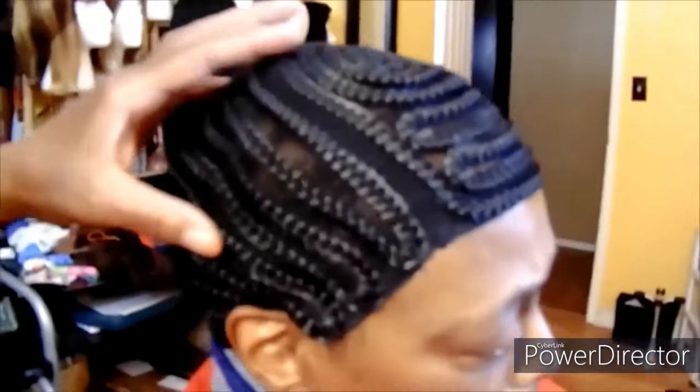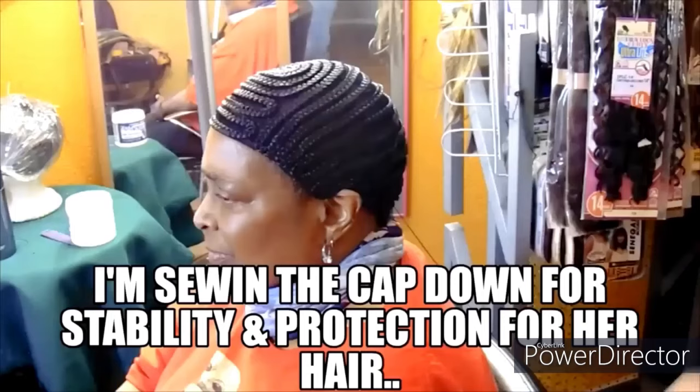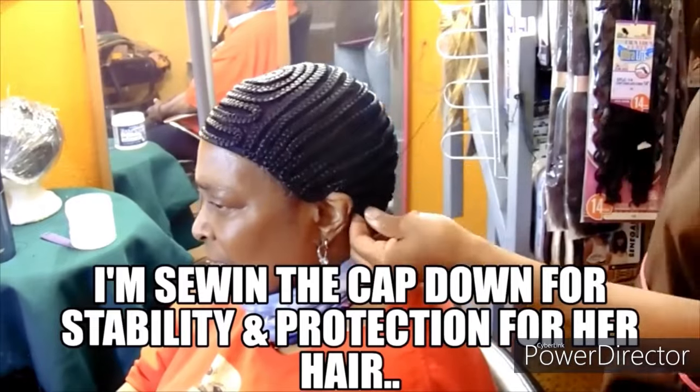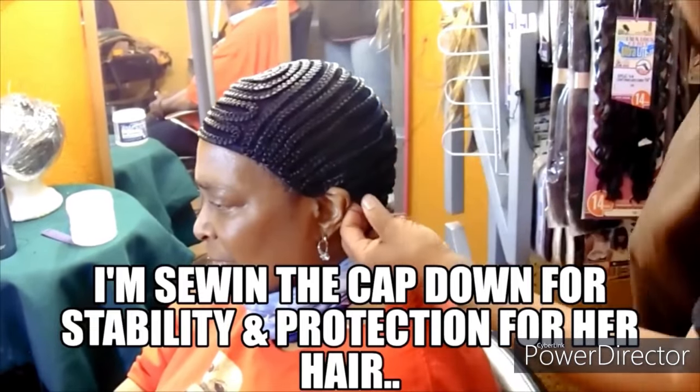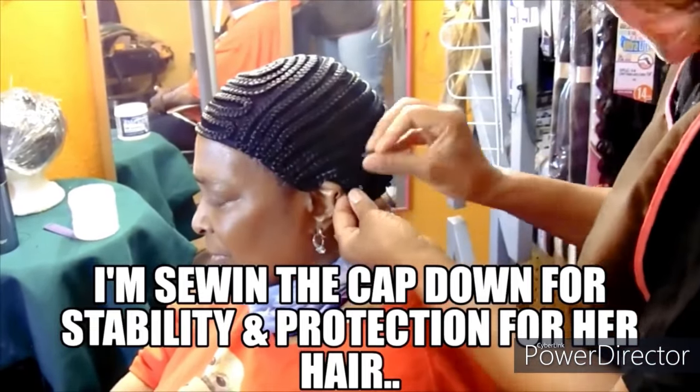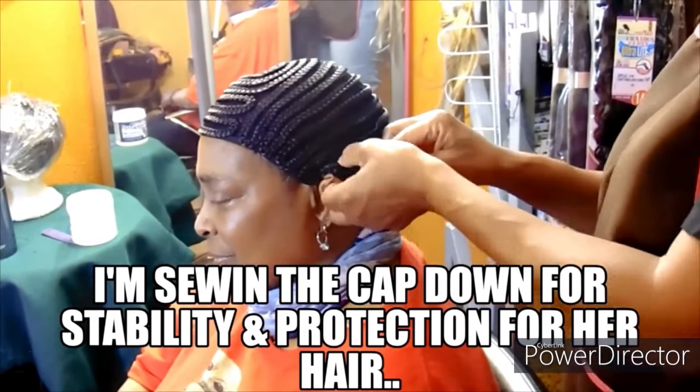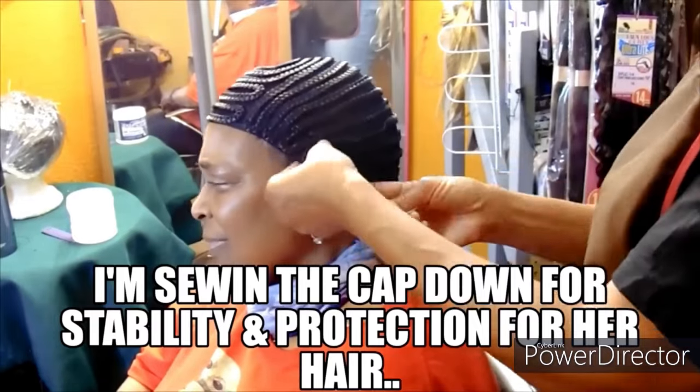So again, the cap is very stretchy and I love that it has ventilation. We definitely need to make sure that our hair is breathing underneath. So here I'm going to start sewing down the cap for stability and for protection for her hair. So please continue to watch so you can see how I accomplish this beautiful style for her.